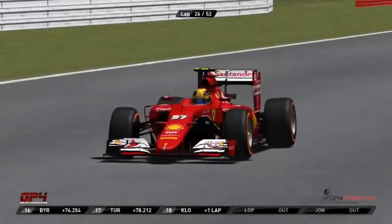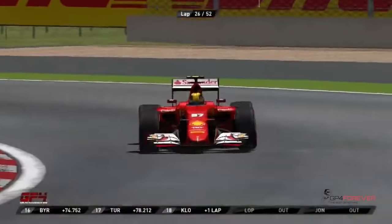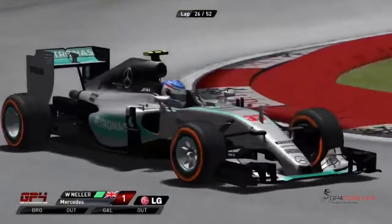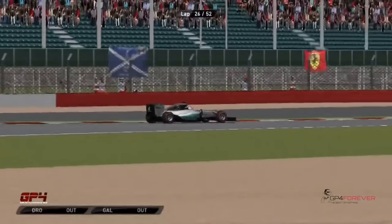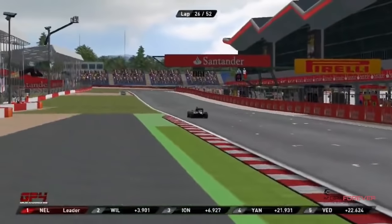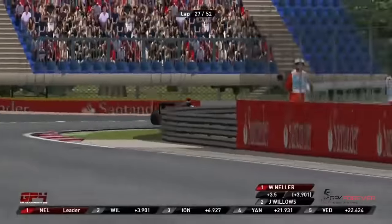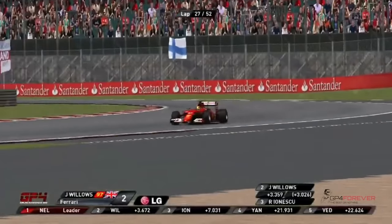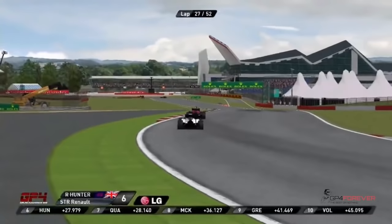But there we go. As we look at Joseph Willows, I should say, coming through into Stowe. As we look at Will Nella right now in the lead, with Joseph Willows behind him in second. I don't think Willows is exactly closing on Nella at the moment. I don't think these tyres actually have that much wear on them, so I don't think they're making a huge amount of difference at the moment. So as we're looking at Nella coming through the loop for the 27th time, we're I think just about the halfway point of this race, actually.